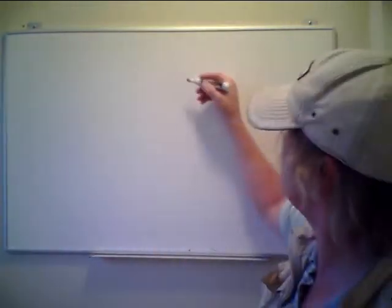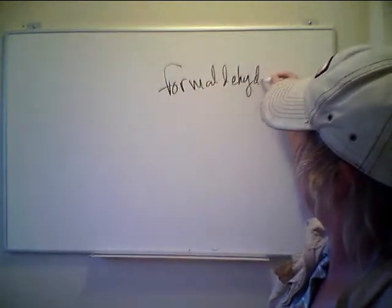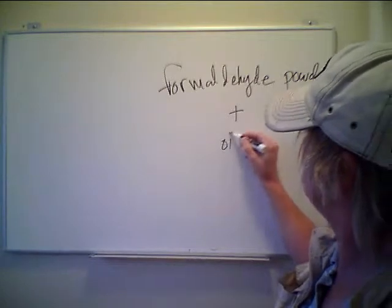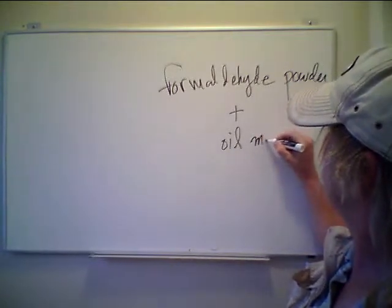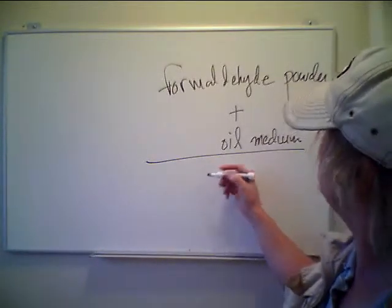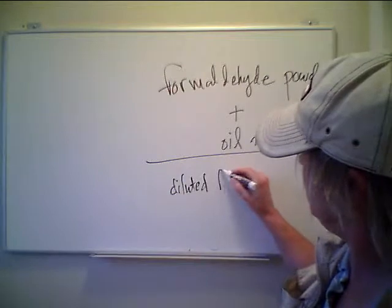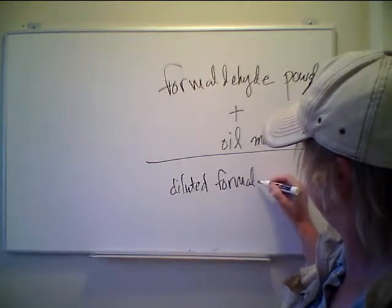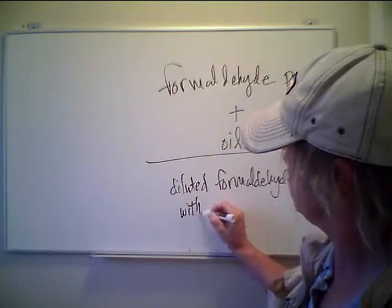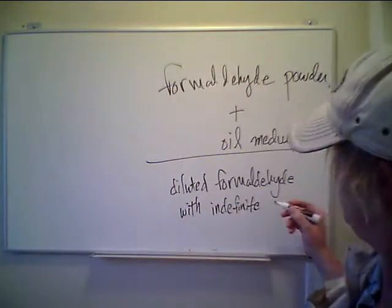a solution. So you take formaldehyde powder, and you stick that in oil, medium, and you have a diluted formaldehyde with indefinite absorption.